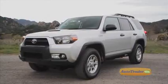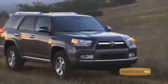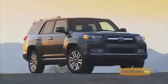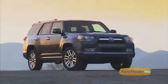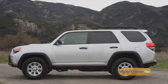The exterior styling is straightforward and familiar. There are three trim levels, SR5, Trail, and Limited, and when parked next to a compact or downsized SUV, the 4Runner easily wins the size race.